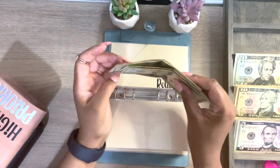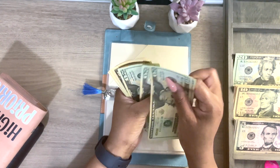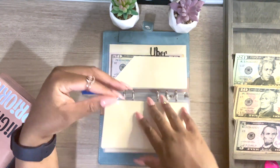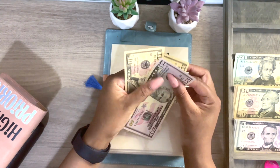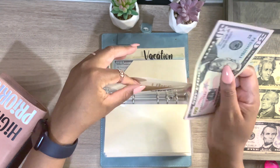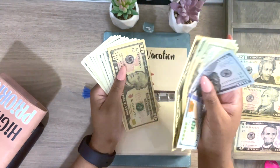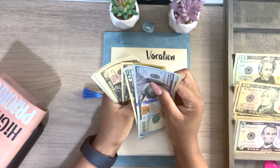So rollover is going to get the $80 from Metro. And rollover now has 20, 40, 60, 80, 1, 20, 30, 40, 50, 60. Uber is going to get $10. Internet has 50, 60, and 70. And finally, vacation is going to get $10. And so vacation now has 100, 20, 40, 60, 70.